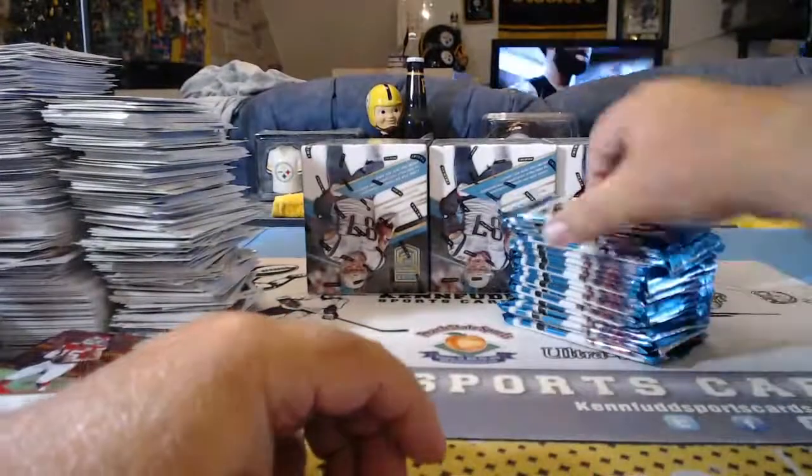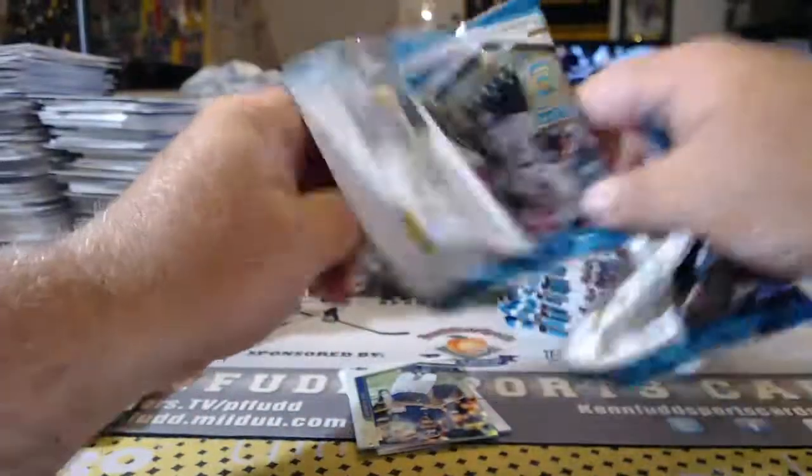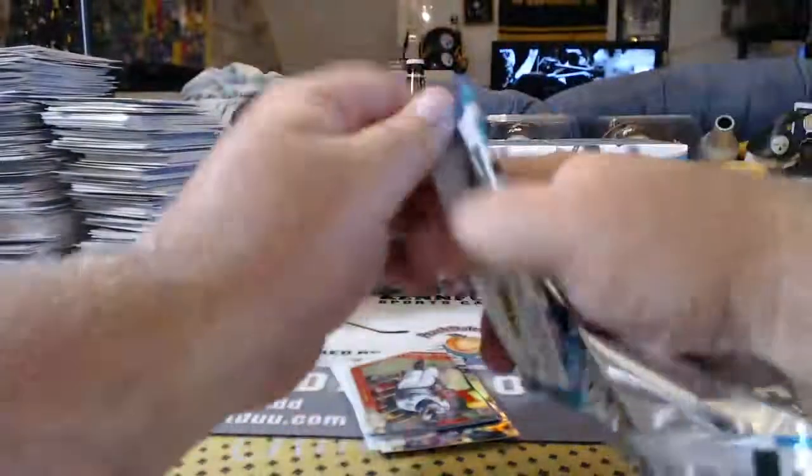Four boxes to go. Still no big name rookies to speak of. Not any of the big quarterbacks or Saquon Barkley.